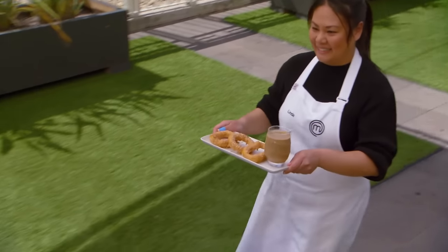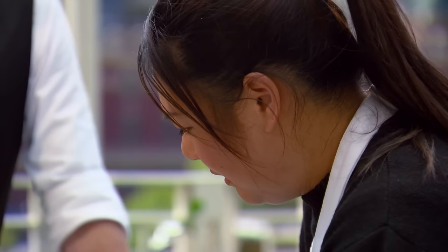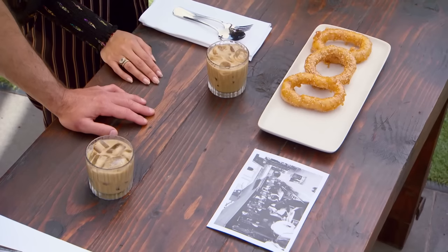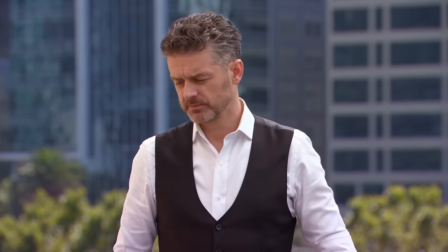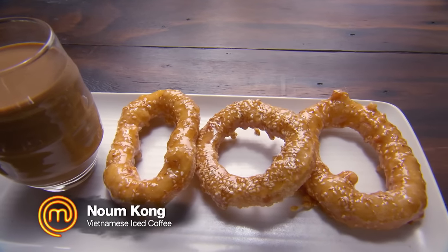Things did go to plan today during my cook. The first thing that came to my mind was Vietnamese iced coffee. I'm actually really worried that this might be too simple. And what I've got here, it's called Nom Kong. It's Cambodian donuts and Vietnamese iced coffee. Shall we?